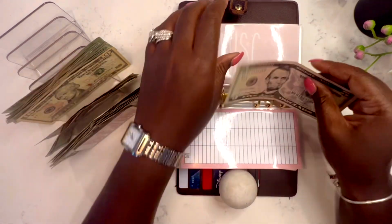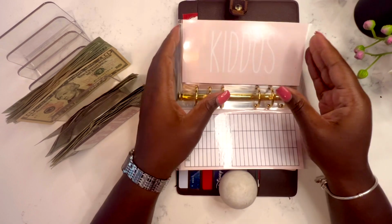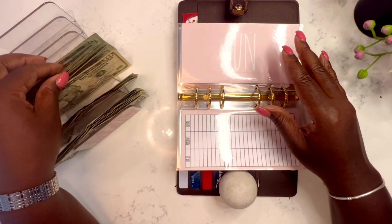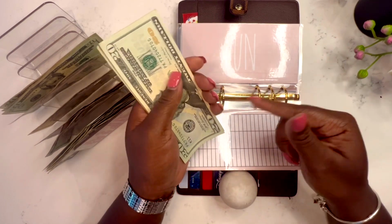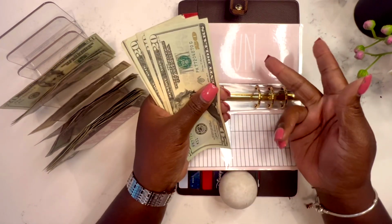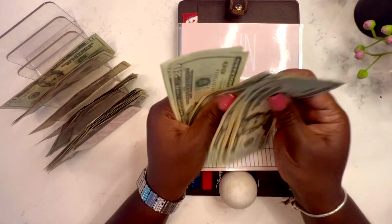Miscellaneous is getting $5. I've been really good with miscellaneous, so let's see if we can keep that going. Not stuffing anything for my kids this week. Fun, like I mentioned, I have my sorority picnic and I'm taking the kids to the movies. So we're gonna do $200.